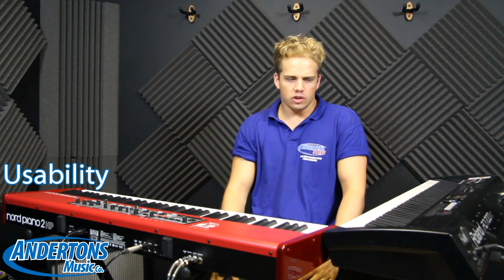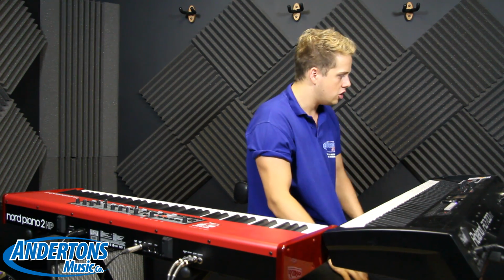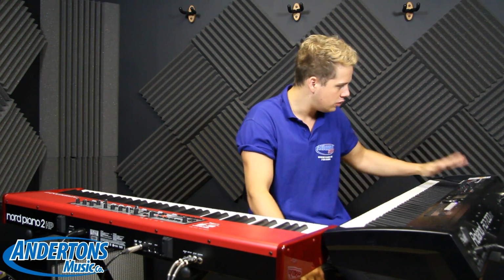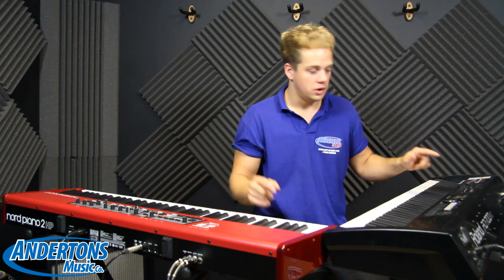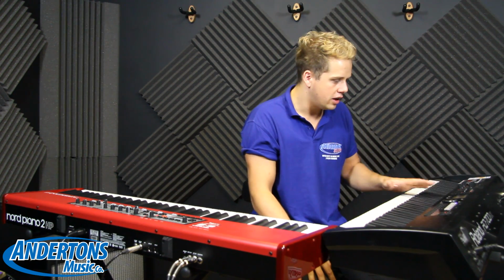Usability. I'll start with the Roland. A lot of hands-on control for the stage piano, really good. So you've got an equalizer and some control over key effects like reverb, chorus, compressor, and you can assign these to control other effects in there. What's unique about this, a big difference between the two, is the screen. You get a lot of information on there, especially their special doodah called Tone Designer, so you can go in and control every aspect of the piano.